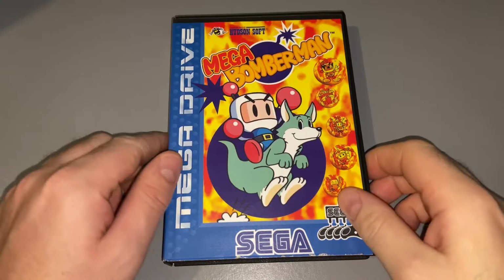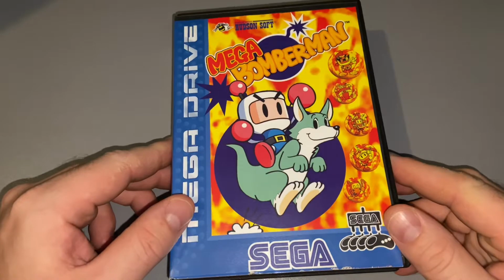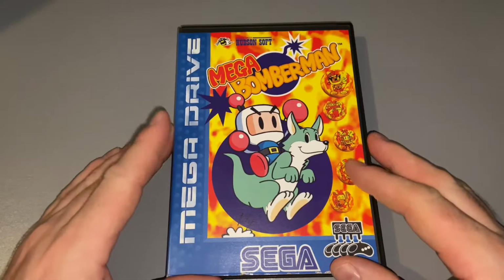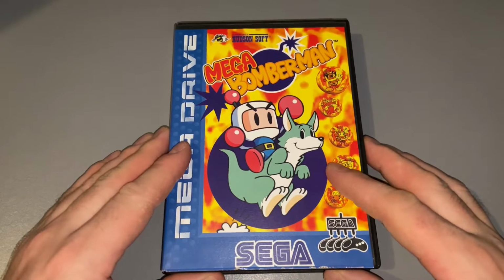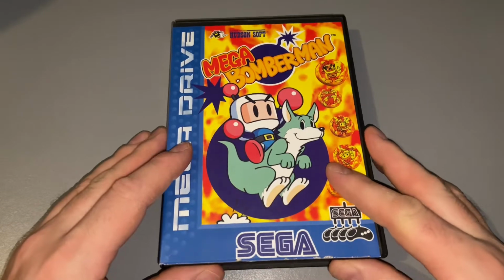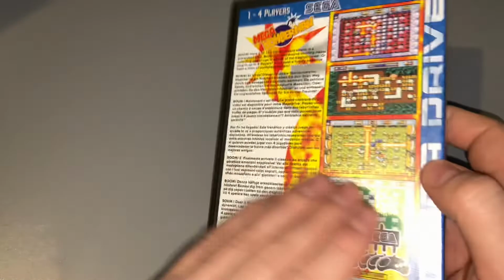Next game I got is Mega Bomberman, and this is the original Battle Royale. It is a fantastic game, although I have never played the Mega Drive version, so I'm not too sure how this works, but from what everyone's told me, it's a fantastic game and one to spend a lot of hours on, so I was quite happy to pick this up.